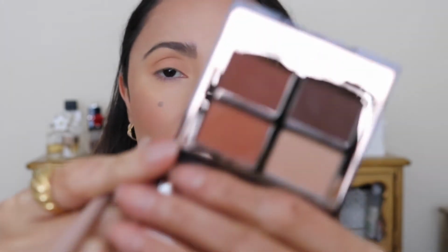I'm going to switch to another Fenty blending brush. This one is the 210, and I'm going to apply the terracotta shade on my outer crease and my outer V, bringing it into my crease. So I'm just going to start blending this.